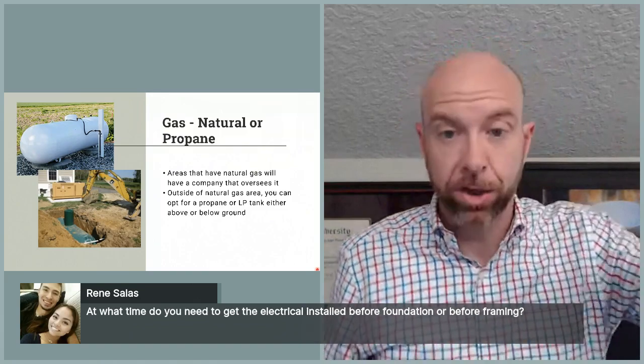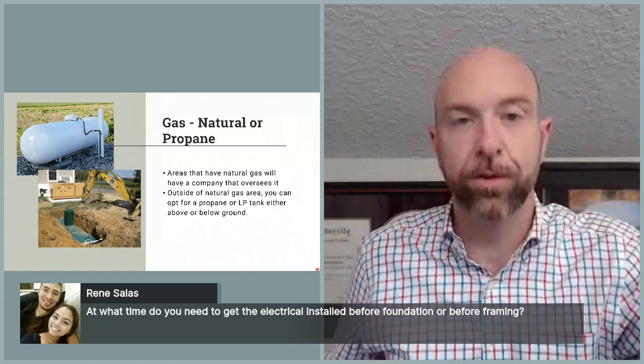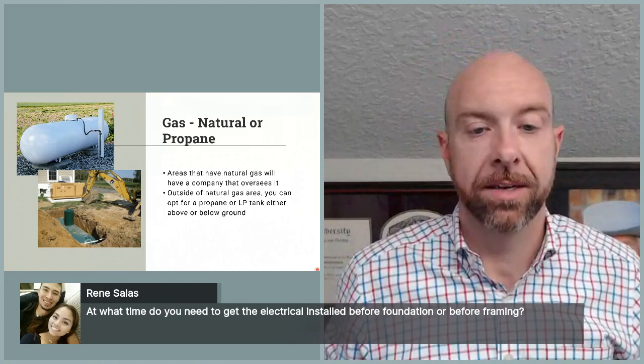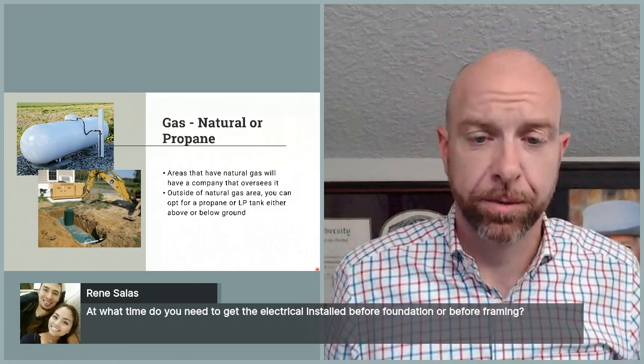That means getting the poles placed down a road, then down your property, and getting the transformer installed. There's a significant amount of actual work, man hours and equipment that has to take place. So you certainly want to start that process as soon as possible.